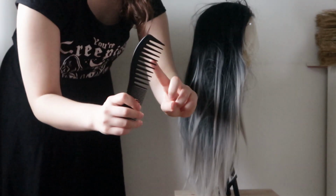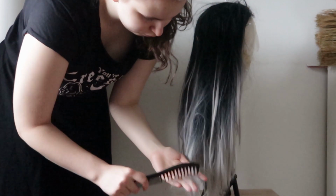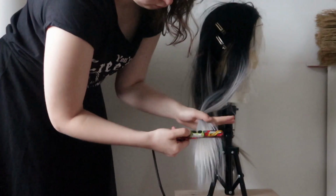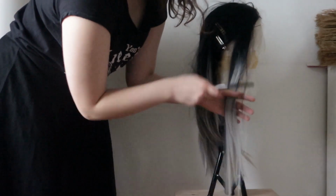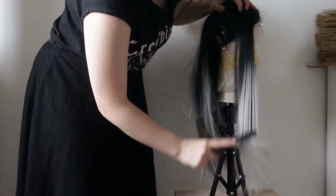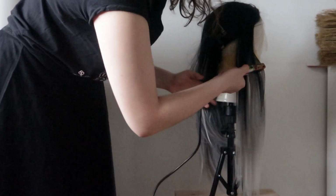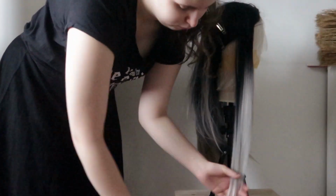You want to work in sections and get rid of the bigger knots first, and then go onto the smaller knots. So you want to work with the wide teeth comb first and with narrow teeth comb second. And you do this on the whole wig, from the tips to the roots. And yeah, you just chill with your wig. You play a movie, maybe take some snacks, maybe some drinks, and you spend hours and hours brushing through your wigs. And that's my life.